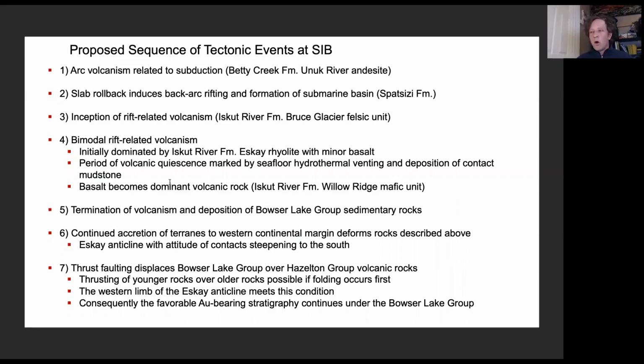Following the volcanism, you still have a submarine basin, and this is where the Basel Lake Group sedimentary rocks are deposited conformably on top of our Willow Ridge basalt. Continued accretion of terrains to the western margin of North America deformed the rocks that I've described above. So we're forming our Eskay anticline, and then after the anticline is formed, thrust faulting occurred, and that's displaced our younger Basel Lake Group over the older Hazelton Group volcanic rocks.